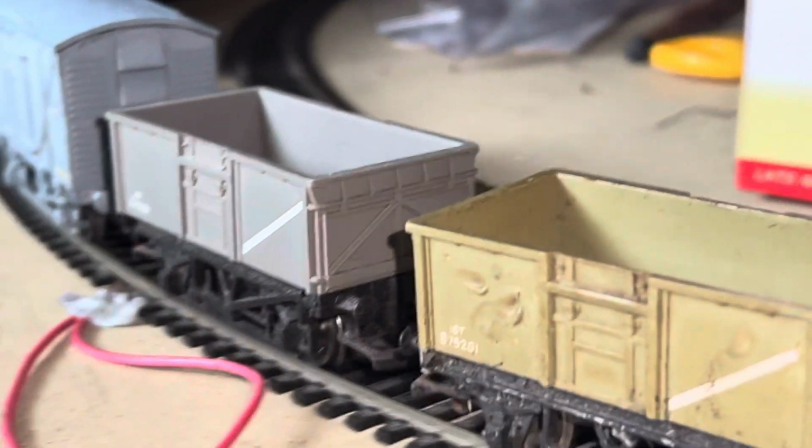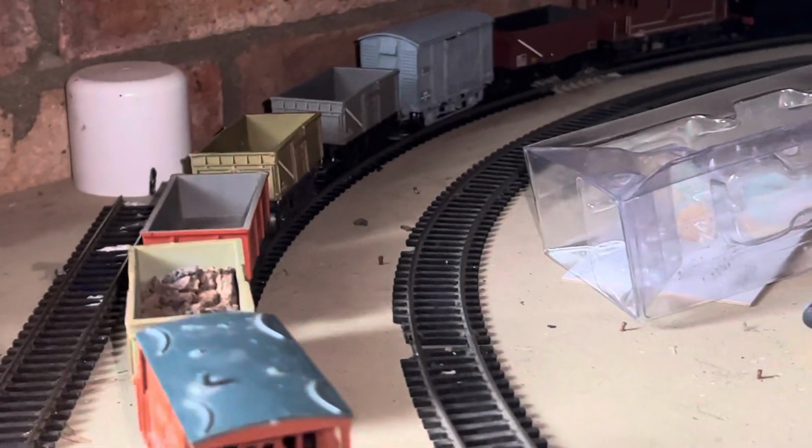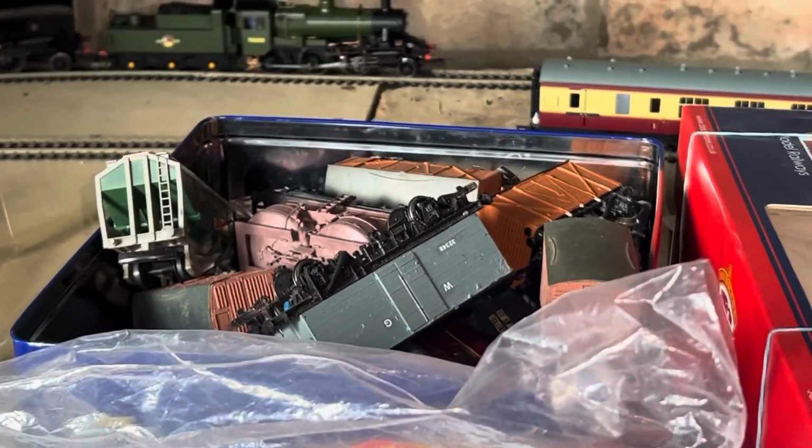This is my trusty truck selection. These trucks always get used for testing and stuff like that. It saves me just getting some out. They're loose unboxed trucks, and I've got a few more there that are in a bit of a state, you know, but most of them run, and they're ideal for just test purposes.